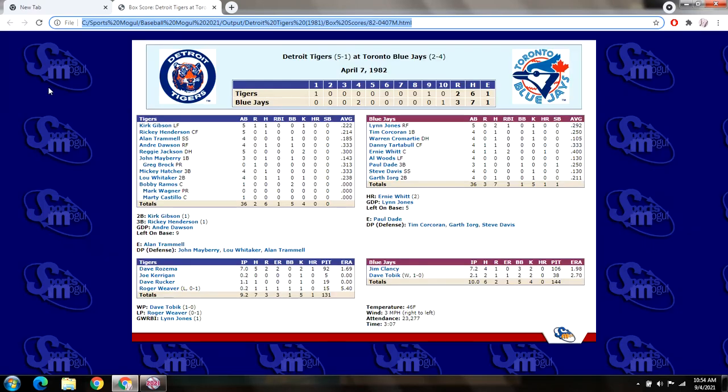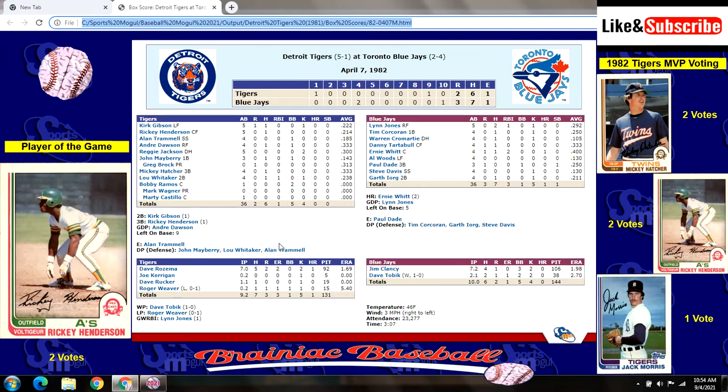Who is the player of the game? That's really tough. I guess Whitaker did hit the ground ball that scored the run, but Henderson was the one that got the triple. So maybe we're going to give it to Rickey. There's not much to choose from here, as our bats really went cold. Rosie went 7, another no decision. He gave up only 2 runs. Kerrigan and Rucker did their job, and then Weaver screwed the pooch. So we're going to give it to Henderson for that triple.